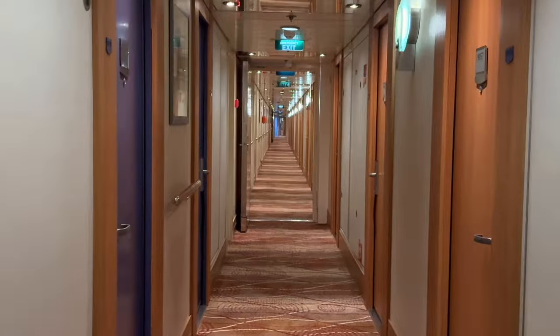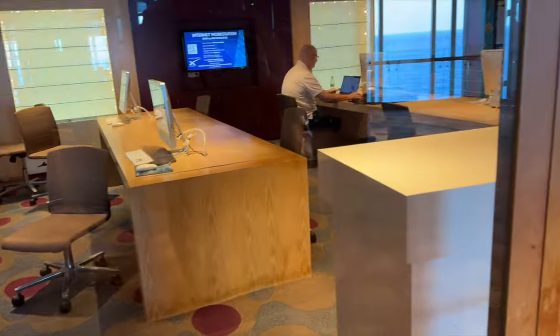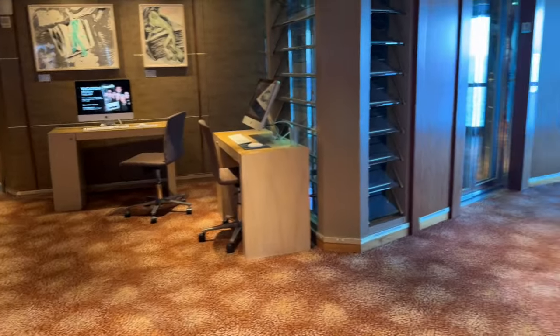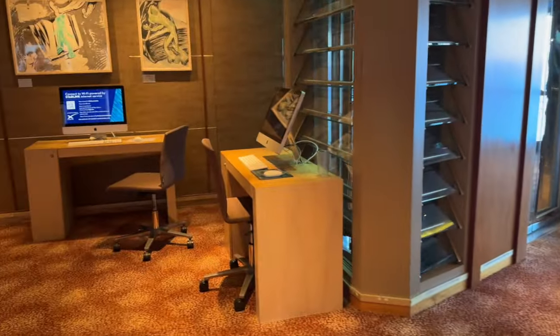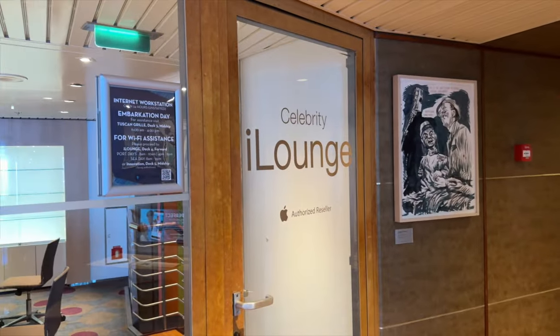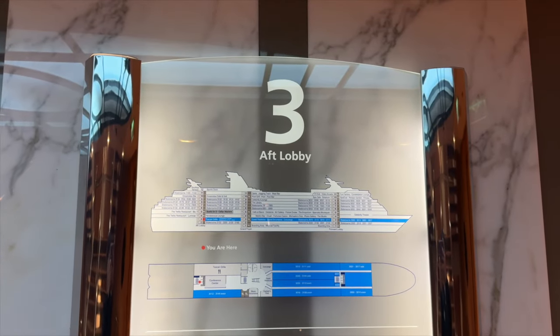We've moved down to deck 9. This was the deck our room was on, and the reason I'm bringing you here is because this is the internet cafe. I said this in our last video, but we were a few doors away from the internet cafe, and our internet went in and out. When it was in, it was extremely high speed, great for streaming, but we constantly completely lost all signal.